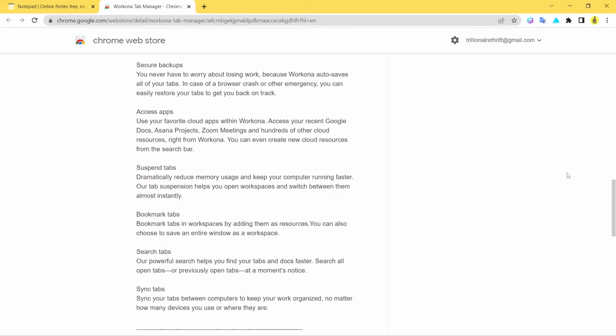So maybe I have been working on some site, maybe it could be some form that I was filling. Okay, maybe I filled half the form, and if I no longer have access to the same PC, and I open up some different PC, but I have this extension installed, then it refills the form to the point where I left it, right? So it is that helpful. I don't have to go and type all those details again. So I can save a lot more time and effort through this extension.